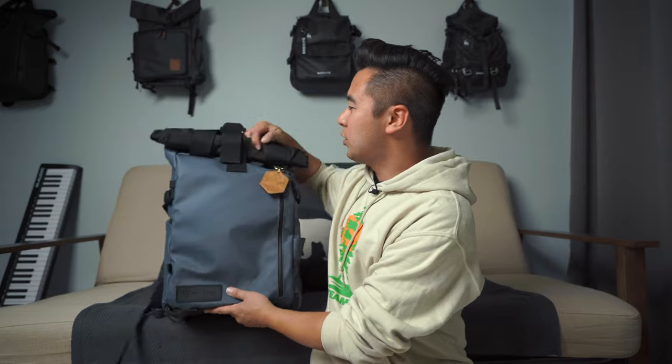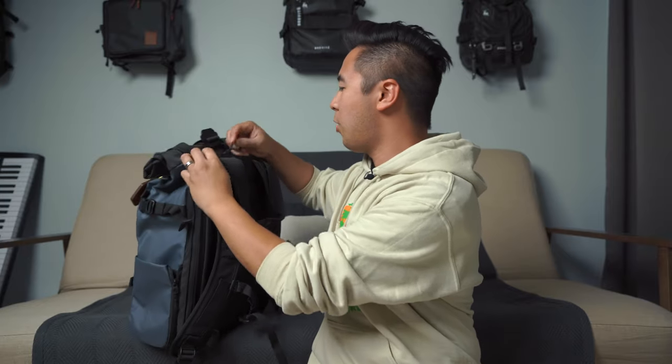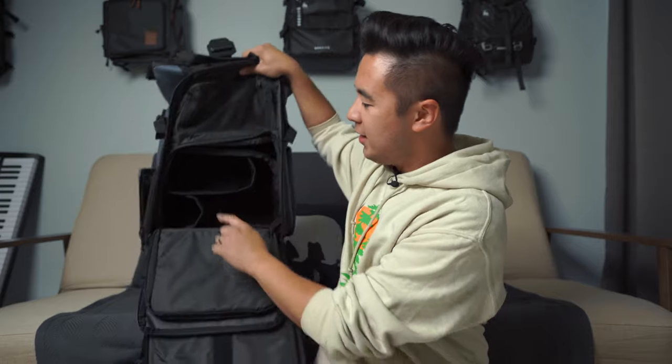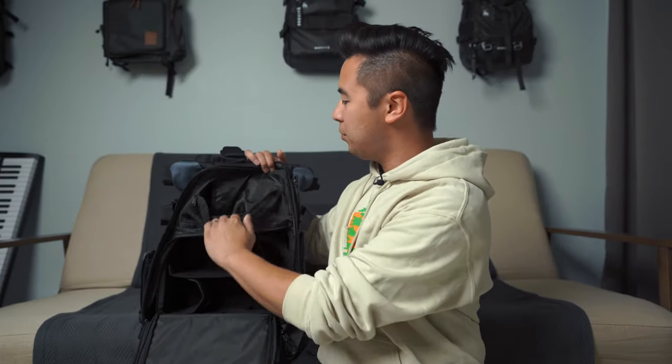It has a pretty awesome roll top design, and so you can easily pack a few days worth of clothes and toiletries and snacks and other things. And of course, the main compartment where you can place all your gear right over here, and that is the original cube. So this compartment is where I place my gear, and here's where I place my clothes and other accessories. And honestly, for a weekend trip, this bag is perfect.